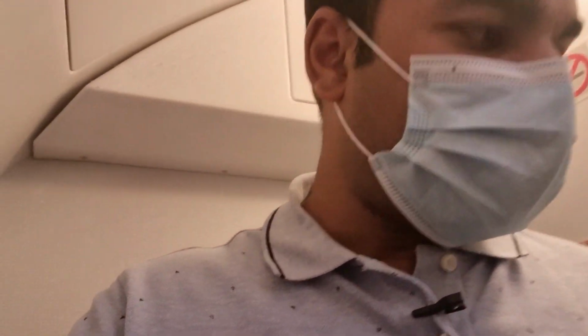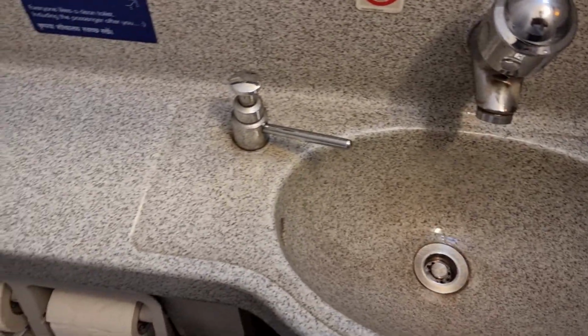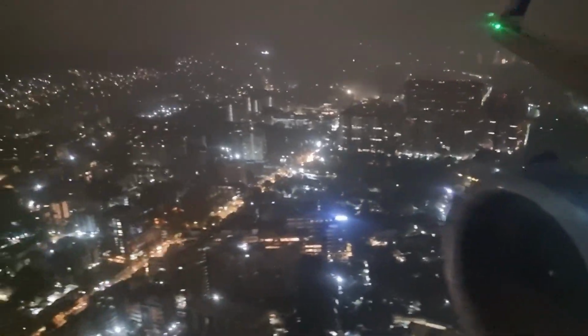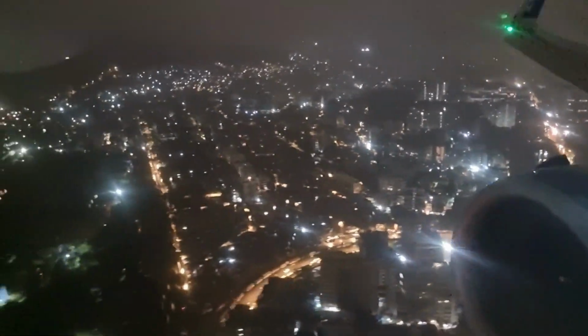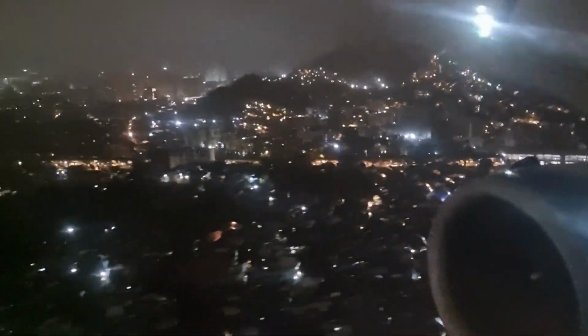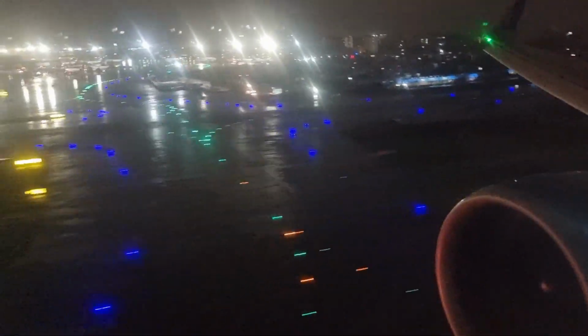Quick washroom review. There is not even a soap to wash your hands, just the bare minimum. Nothing major. It's a very cramped up washroom, and that's about it. So we've begun a descent now into Mumbai, and it seems like a bit cloudy outside. Well, it's the peak of the monsoons, so that's why we expect a bit of turbulence entering into Mumbai. So yeah, that's about it, I guess, until we land, and then I give you a final review of how I would sum up Indigo.